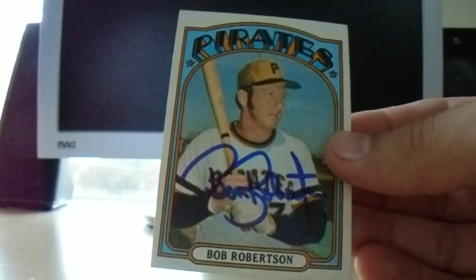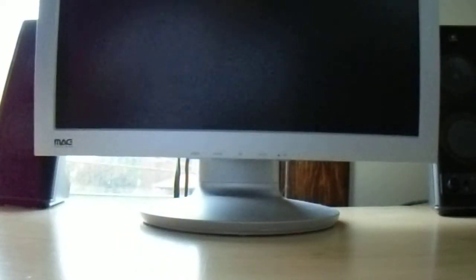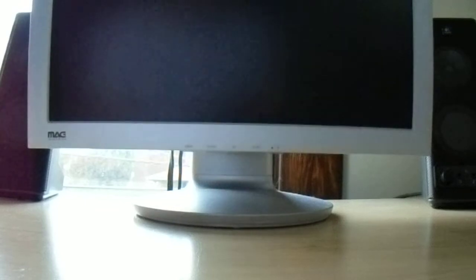Got these ones signed in blue Sharpie, which is what I would prefer anyway. But with those programs getting signed in black, I didn't want to try to alternate markers and annoy them in any type of way. He also gave me another 4x6. So I had a bunch of autographs from Bob Robertson right away.